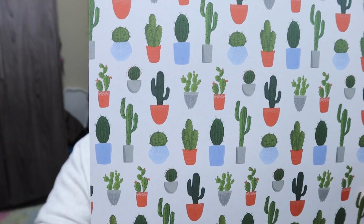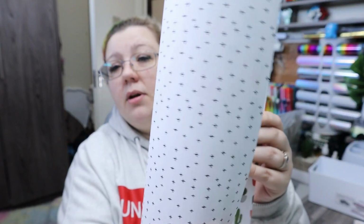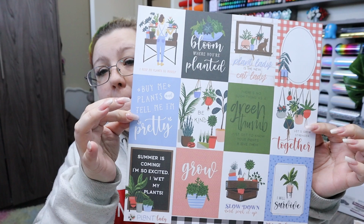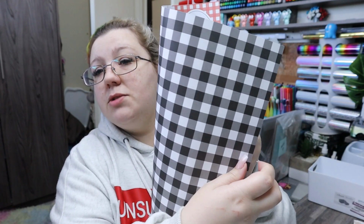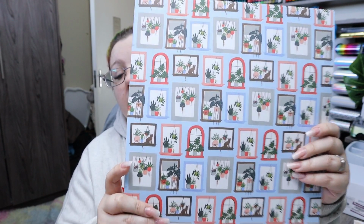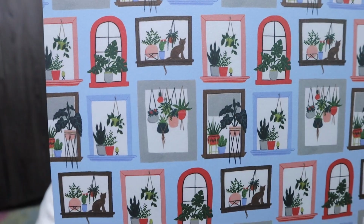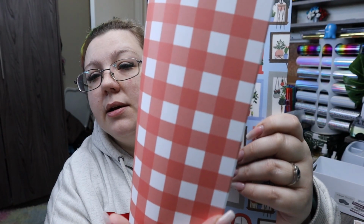And then, of course, my fun plant lady things. So a little cacti. And then it's just got little pluses at the back. Again, bought a couple of those. This is also going with the same range. Very cute. And then just black and white checkers at the back. And then a little bit more of a blank. So it's just got these tiled plants, and then a little bit of a checker at the back.